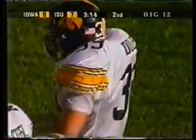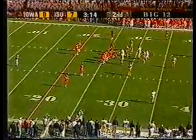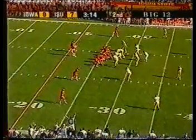Well, the 15-yard penalty brings up a second down and 22. Ball all the way back at the 27-yard line, and Kirk Ferentz's defense has a chance now to at least hold Iowa State and get some good field position as we go inside of 3 minutes here in quarter number two.